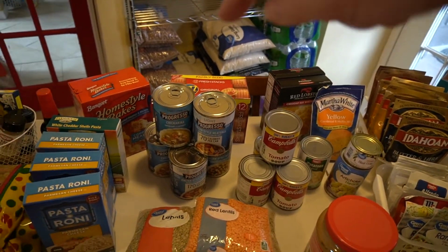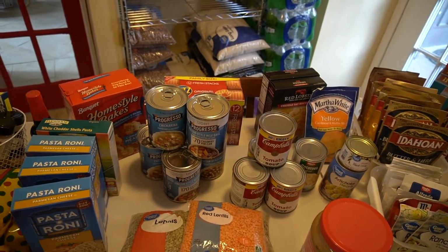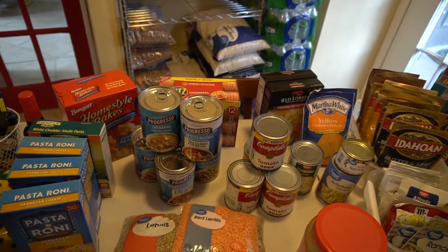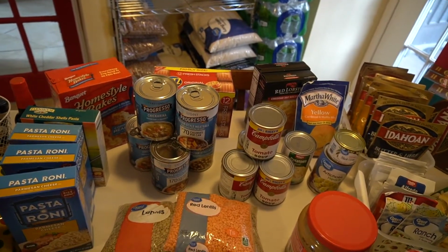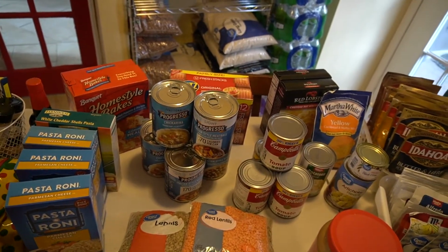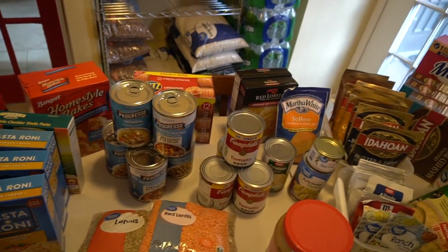And then I also keep some Progresso soups around. They are ready to go. Open the can and eat them. You don't even have to heat them up if there's a situation where you can't heat them. But it's also just a ready-to-grab dinner that I can eat at the end of a long day. Grab some crackers and a can of soup, and there's a really simple dinner.